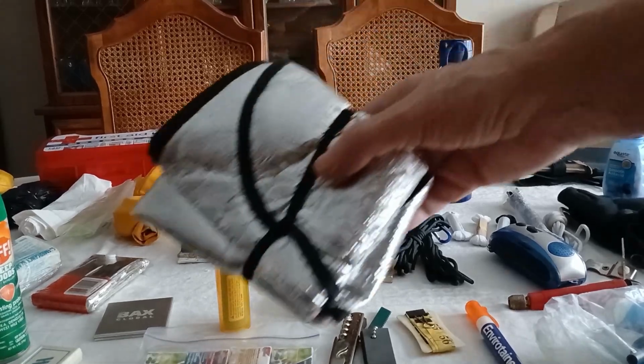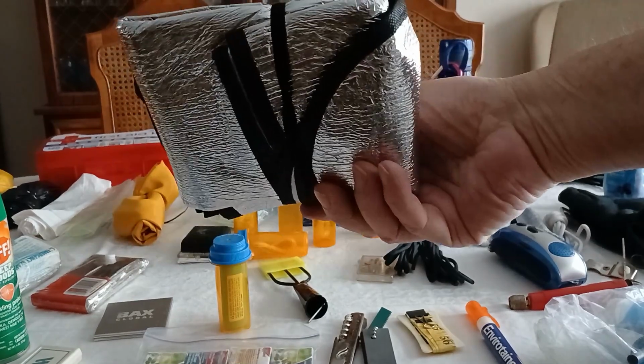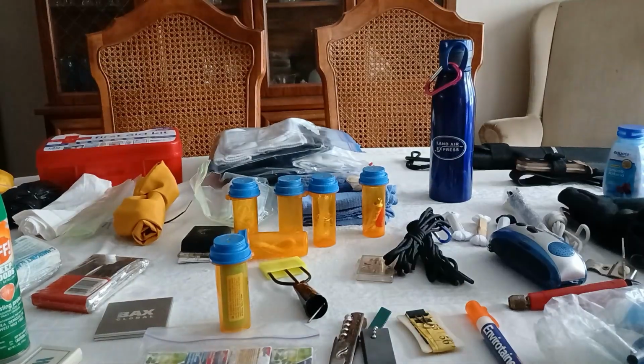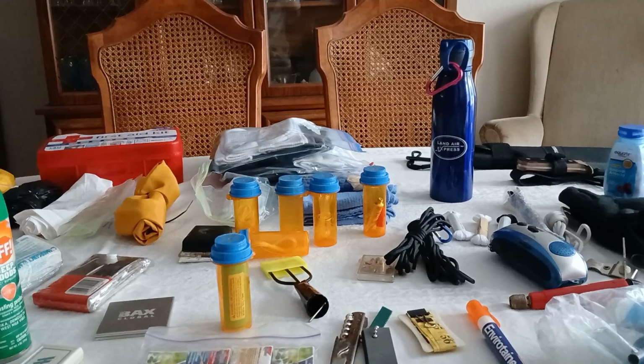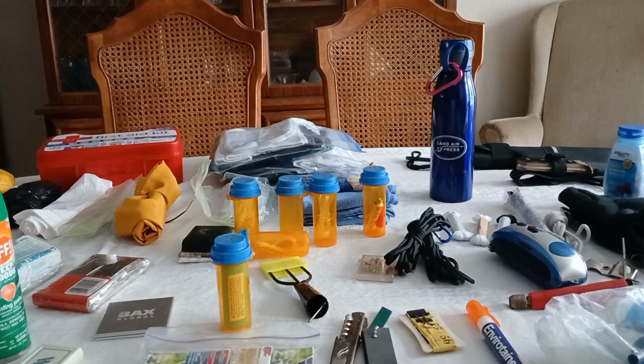Right here, that's just a reflective piece of material. I just keep it in there just in case I need it. Now, another thing, you may think this is kind of silly because, okay, you've got this pack all set in case of an emergency or the end of the world or invasions or civil war, whatever. That's not why I have it. I have it just to be on the safe side.